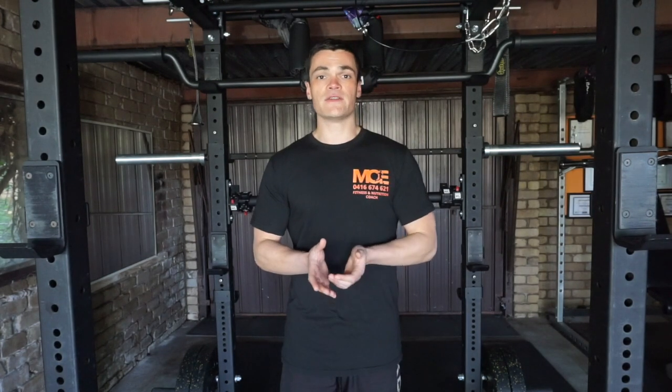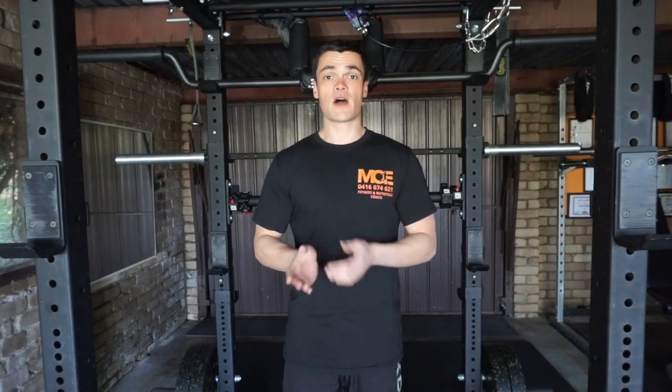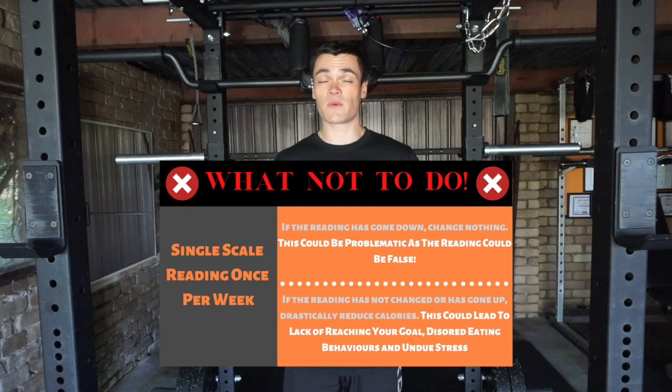Now I'll cover how to use the scales to measure your weight loss, or whatever your goal is, over time. Most people get this a bit wrong. It has been common practice to jump on the scales once or maybe twice a week to see if the scale weight has gone down. If it has, people tend to keep on doing what they're doing.